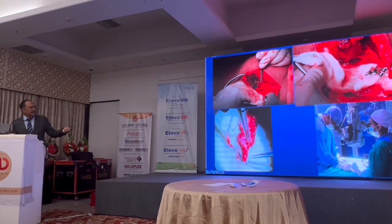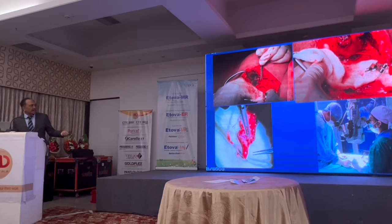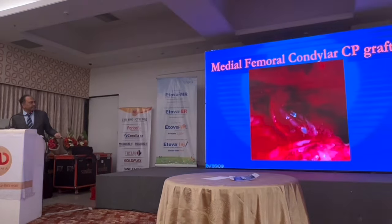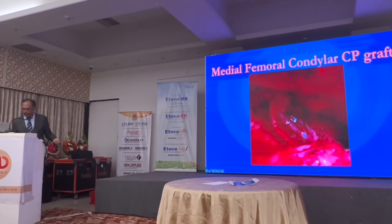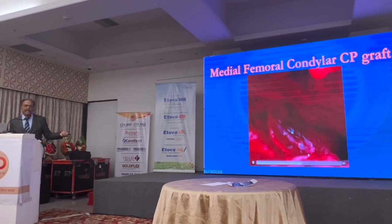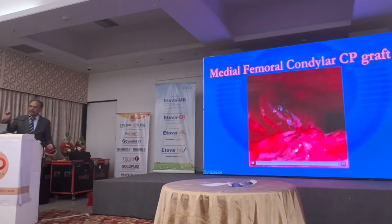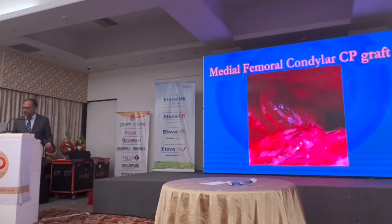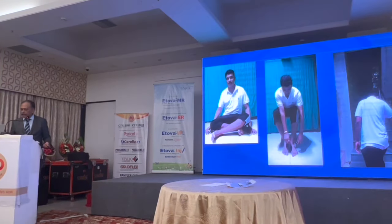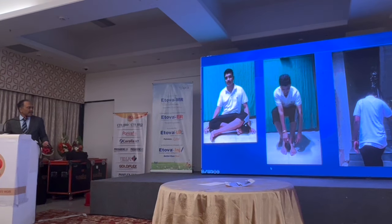You can see the vessels have been, this is the microvascular team. These are the experts who are doing the final stage of the surgery. And what we want to see in the surgery is finally the vessels pulsating. And you know, the periosteum has been put inside after the decompression and the grafting. And with this, this is the kind of result he has. And he has got great range of motion.